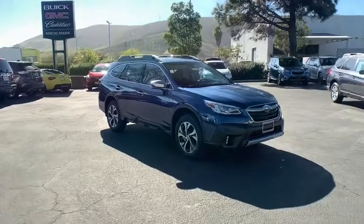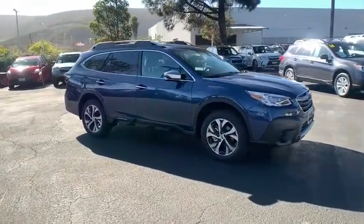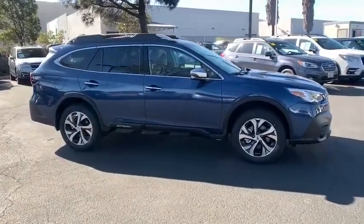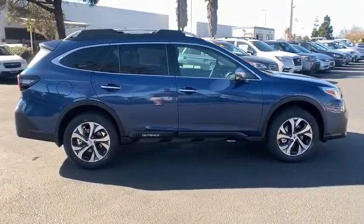Looking for the right vehicle? Check out the 2020 Subaru Outback. Take the go anywhere capability of all-wheel drive and plenty of room for cargo and companions, and you've got the Subaru Outback. Let the adventure begin.